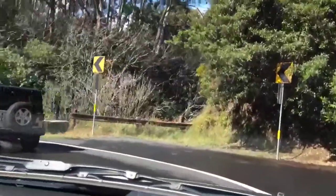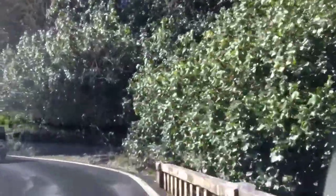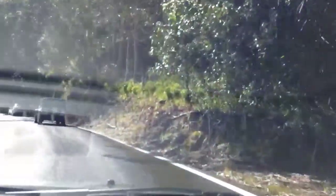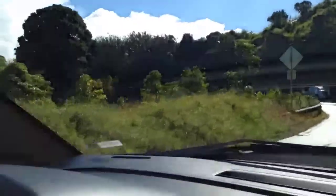Oh, look up in there, that's pretty. Ooh, look out over there. Yeah, there's a bridge again. Yeah, one way. Oh, there's water down there, a little bit. Okay, I'll go that way.